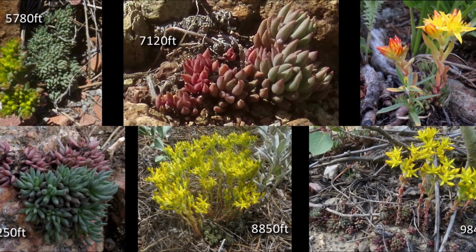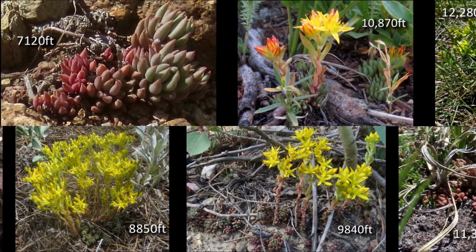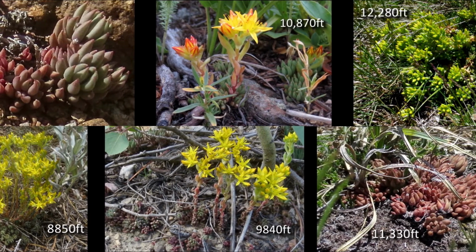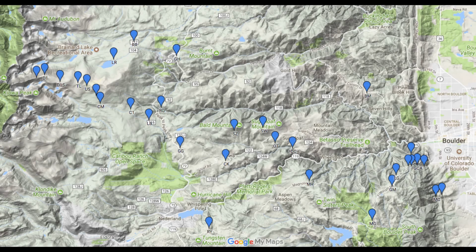Genetic variation in yellow stonecrop has been examined across the entire Rocky Mountain range, but not at a local geographic scale nor specifically with elevation. I therefore set out to investigate what kind of genetic differences might exist between stonecrop plants at different elevations. To do this, I sampled a number of plants from over 30 populations across the range of elevations between Boulder, Colorado, and the top of Niwot Ridge, as shown on the map. I collected a small sprig from each plant, extracted the DNA, and amplified and sequenced individual genes.